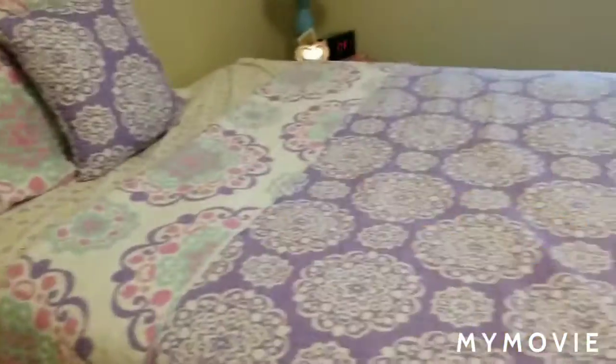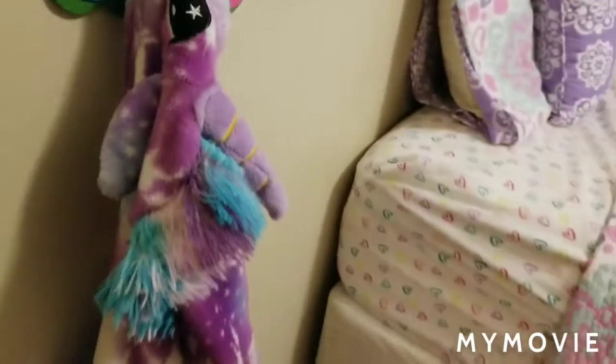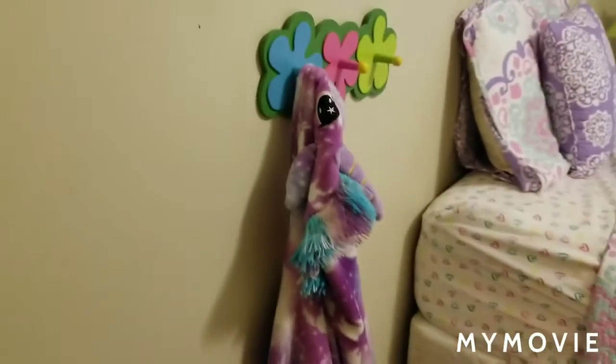Here's my bed. Because what's the point of a bedroom if you don't have a bed, right? Here's this little hanger with my unicorn hoodie. Some more frequent viewers may be familiar with the unicorn hoodie because I did it in some of my older videos.